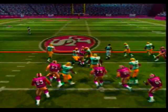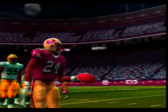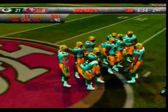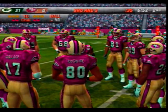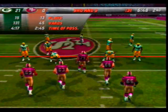Hand off to the tailback. Number 44 is there on the stop at the 41-yard line. Vision is so important to these ball carriers. They got to find the hole and get to it before it closes. There's no hole there, and they got to know that too. If you don't have the vision, you just can't find the hole.